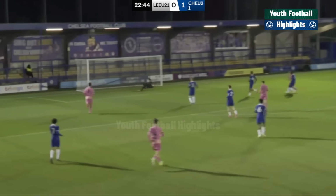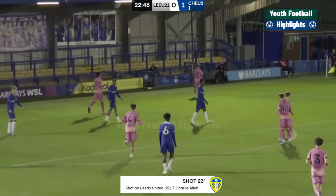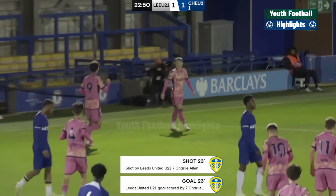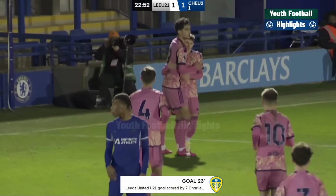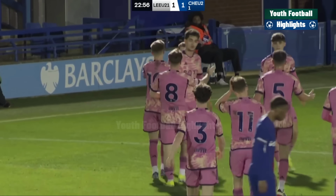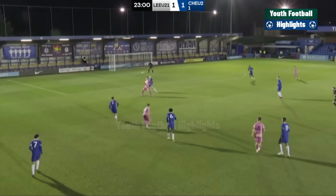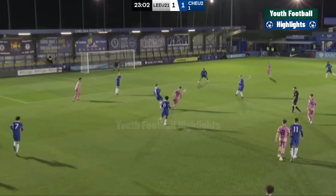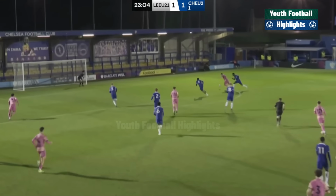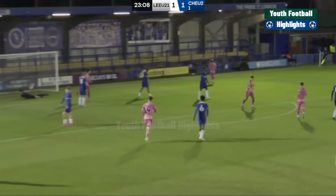Thomas, chance here for the equaliser and drilled in by Charlie Allen. First real attempt that they've had in the game there, and Allen has absolutely buried it. Midway point of the first half, Leeds level, good finish that. Nicely worked, actually, wasn't it? Good chest off initially. That's an excellent pass from Luca Thomas.